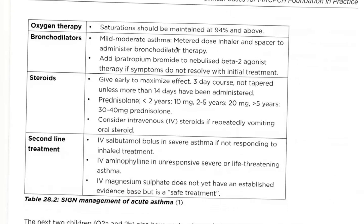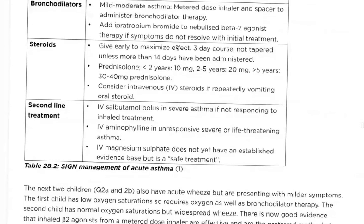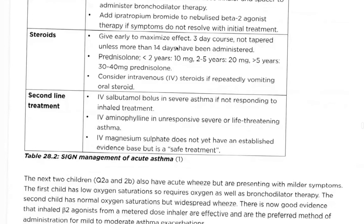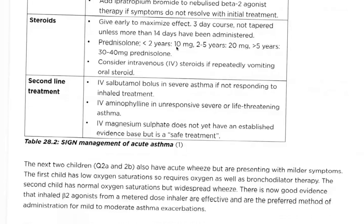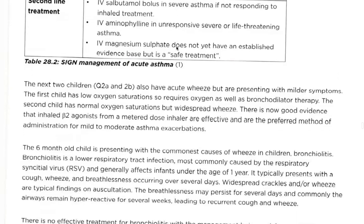In unresponsive severe or life-threatening asthma, IV aminophylline does not yet have an established evidence base, but is a safe treatment. The next two children, 2A and 2B, also have acute wheeze but present with milder symptoms. The first child has low oxygen saturation, so requires oxygen as well as bronchodilator therapy. The second child has normal oxygen saturation but needs device therapy. There is now good evidence that inhaled beta agonists from a metered dose inhaler are effective and are the preferred administration for mild or moderate asthma.